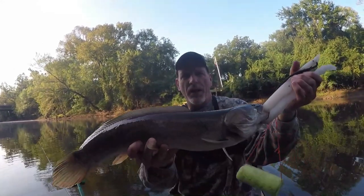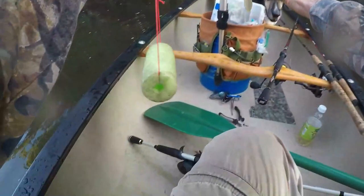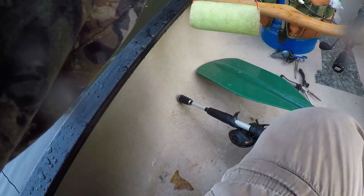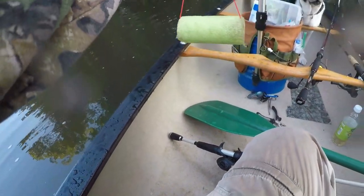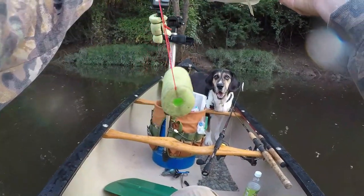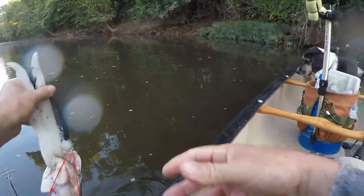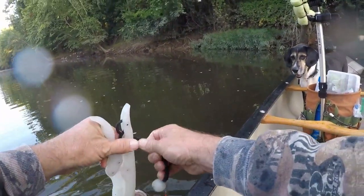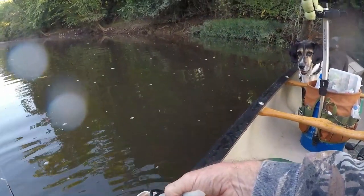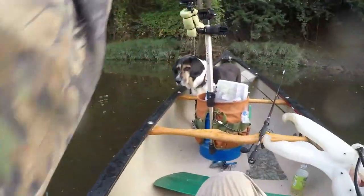He's probably 4 pounds, guys. Pete, wanna see him? There he is, Pete. All right, guys. He put up one heck of a fight. I'll give him that. Let's get him back in the water. He's good. There he goes. He darted off.